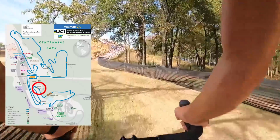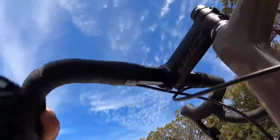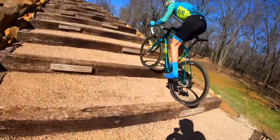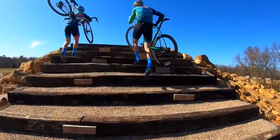From here on we get the second big power section as we reach the Mound, a two-tiered staircase among the longest we'll see this season. The first half is technically rideable, I've seen Kerry Werner do it, with longer steps, but the stairs get steeper near the top. This thing is designed to completely sap energy.